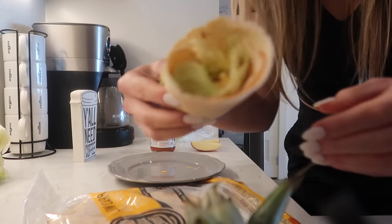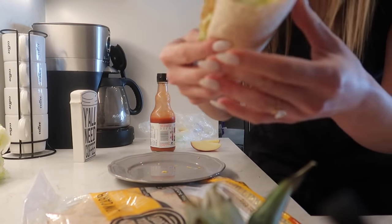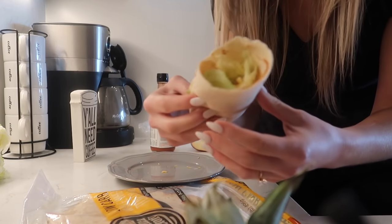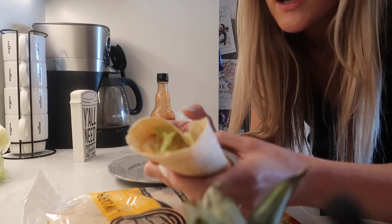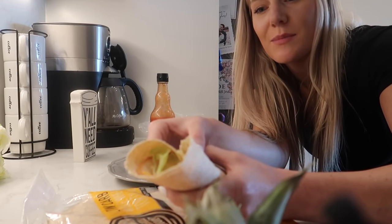Final product. I added a little Laughing Cow wedge cheese, but you can just use shredded cheese or anything you want, and that is the final product. You could also add carrots to it, tomatoes, a lot of different options. So good. Also, if you don't like blue cheese, you can just do ranch dressing or any of the other Bolthouse Farms options. They have a ton of options. This is so good though.